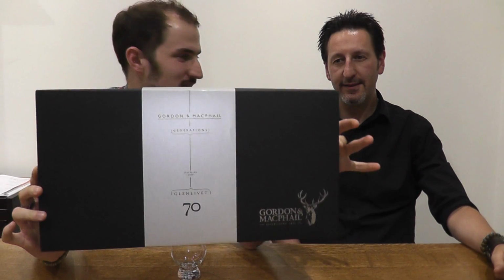70-year-old whisky. One of the 3 oldest whiskies ever made. Gordon MacPhail in 2010 bottled the world's first 70-year-old whisky. They bottled a Mortlach 70-year-old, and then the year after that they bottled the first Glenlivet 70-year-old.